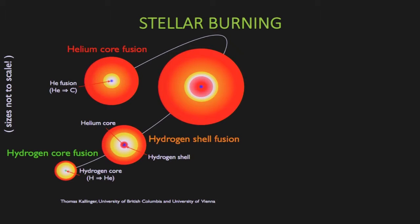So when stars are forming, they have a hydrogen core, and the hydrogen is fusing into helium. We call this hydrogen burning. And as the helium gets formed from the hydrogen, it collapses down towards the center of the star, creating a helium core, as seen here. Helium core with a hydrogen shell.